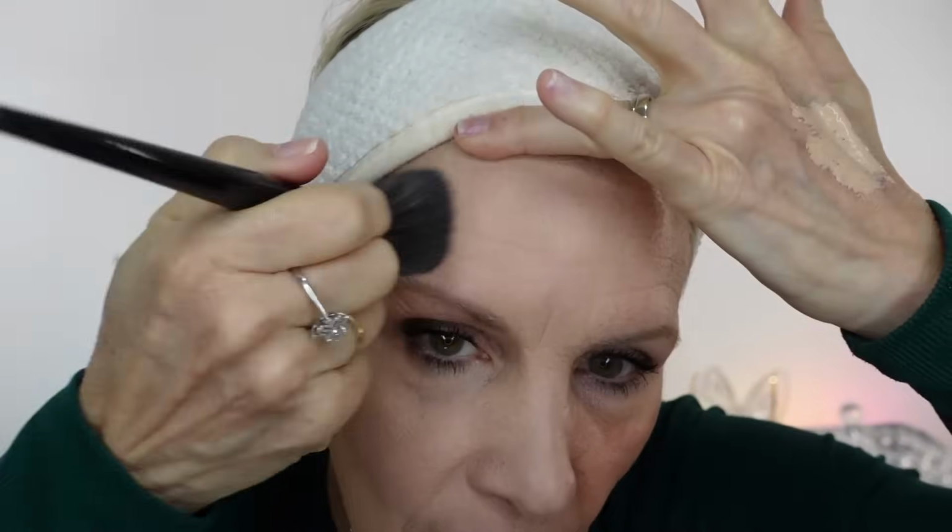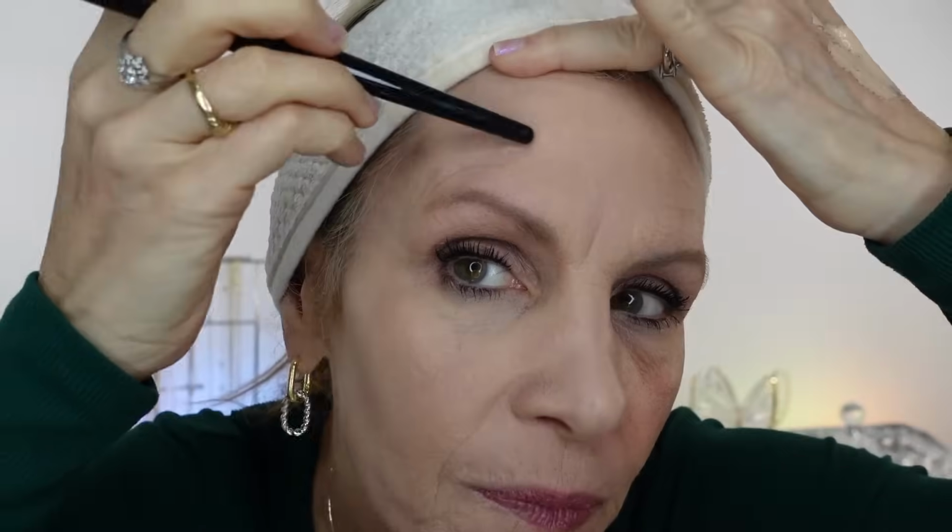And you can always go in and sort of press it into the skin to blend. I like to do that where I have some fine lines where the foundation might miss. And I see already it's not collecting here in the fine lines, which some foundations I test do. It's not collecting here. So that's a real plus. Let's go ahead and finish up.